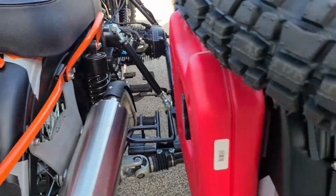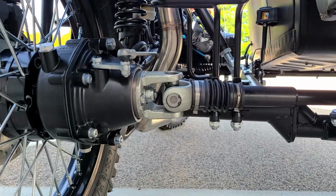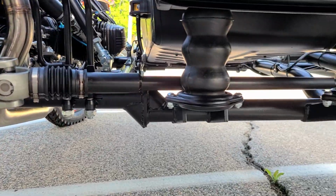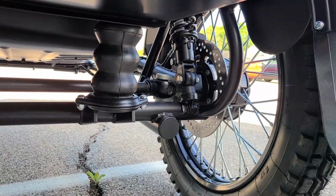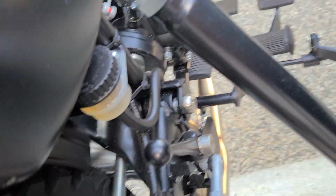Also, of course, being a basic Gear Up underneath, you do have the 2-wheel drive system. As you can see, the final drive just there. Power is sent through a shaft from the transmission to the final drive, and then available selectable 2-wheel drive if you find yourself in a situation which warrants that, and that is controlled using this lever just here behind your right foot.